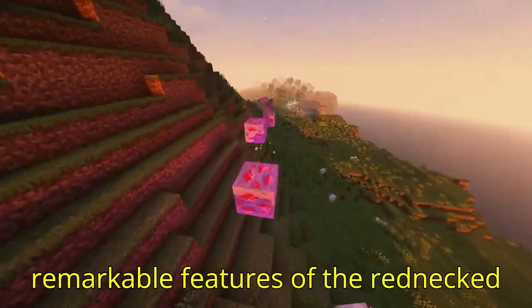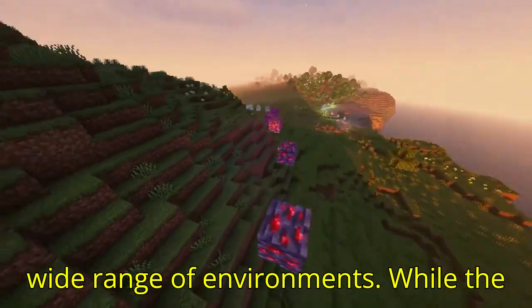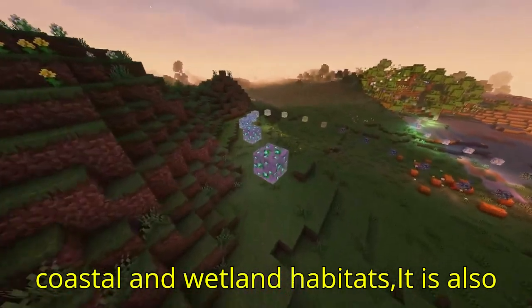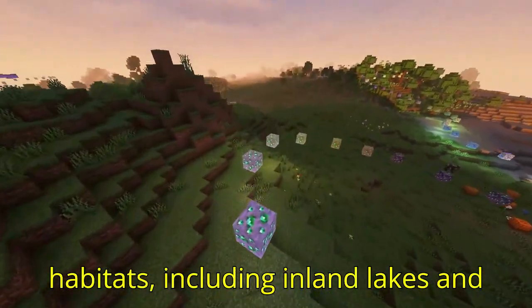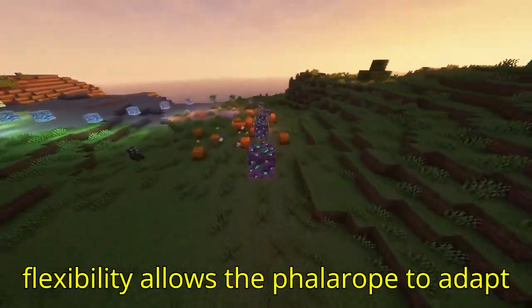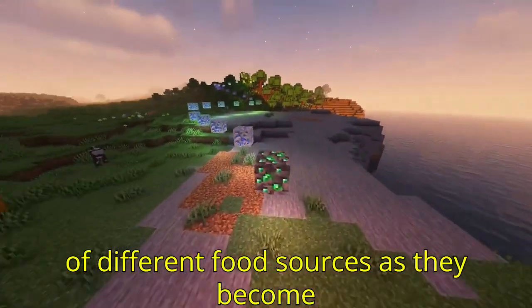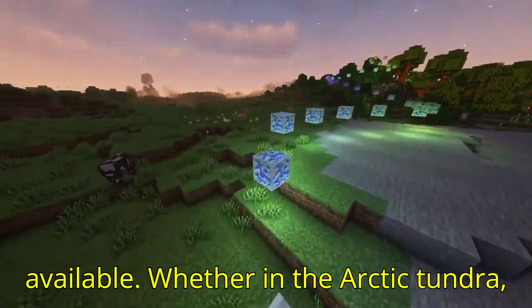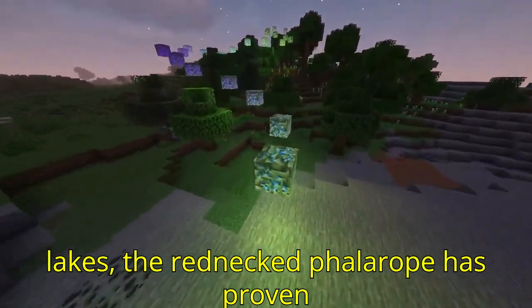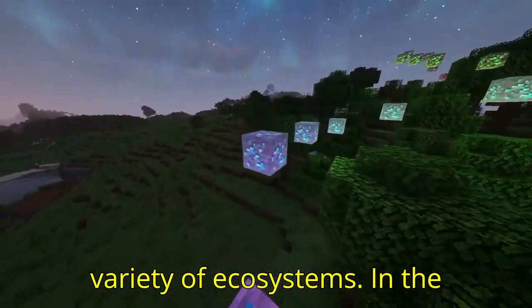One of the most remarkable features of the red-necked phalarope is its ability to thrive in a wide range of environments. While the bird is most commonly associated with coastal and wetland habitats, it is also known to occupy a variety of other habitats, including inland lakes and rivers during migration. This flexibility allows the phalarope to adapt to changing conditions and take advantage of different food sources as they become available. Whether in the Arctic tundra, along coastal mudflats, or on inland lakes, the red-necked phalarope has proven itself to be a versatile and resilient species, capable of surviving in a variety of ecosystems.